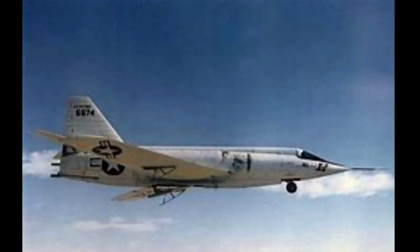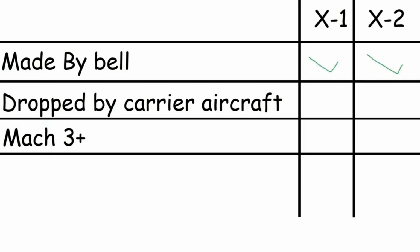The Bell X-2 Starbuster. It looks like an X-1 with swept wings, and that's not too far off. Both were made by Bell, dropped by a carrier aircraft. It was a B-50, which is basically a souped-up B-29. The key difference is the X-1 was developed to research flight above Mach 1, and the X-2 was designed for speeds of up to Mach 3.